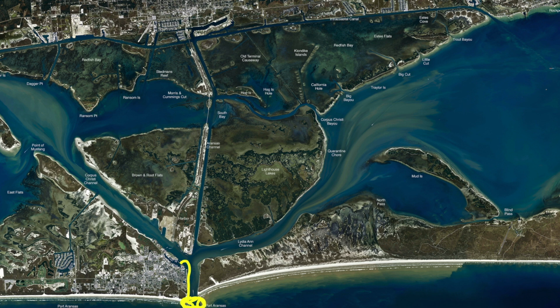So a lot of good fish are still moving around these jetty rocks early in the morning. We've been freelining live shrimp and throwing them up right at the tips of the jetties, and been good numbers of trout out here also. But both sides of the jetties, on the inside and the outside, have been holding good numbers of fish.